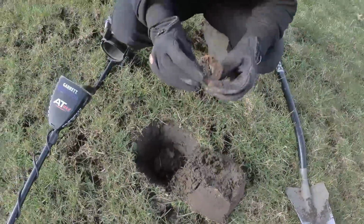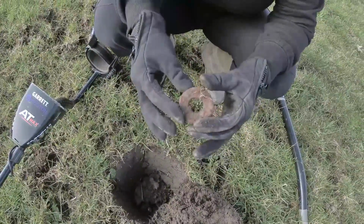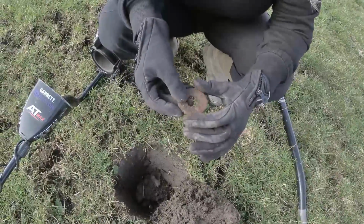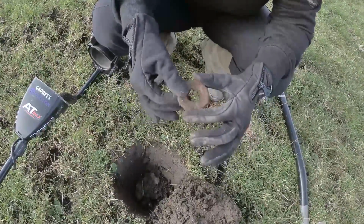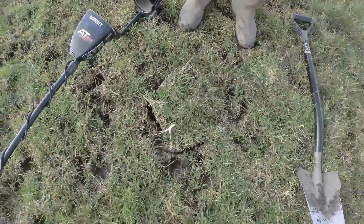Oh, it's a ring thing! I can't go a day without a ring thing. Why are there so many ring things? I always get one, just one ring thing per dig. How strange. Never mind. Ring thing it is.